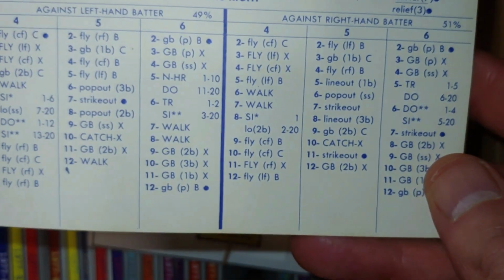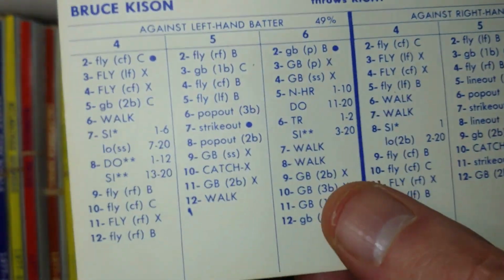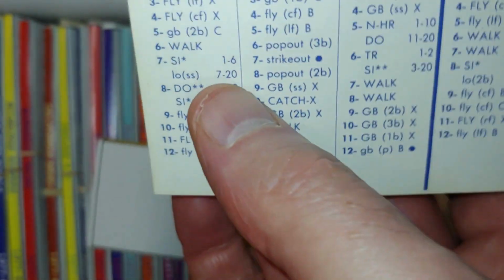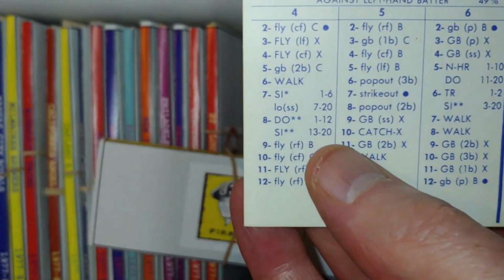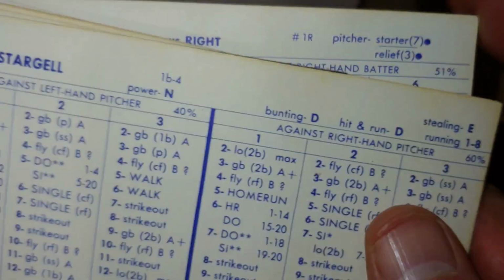As a starter 7 here, no home runs over here, a single one there. And against lefties, that's pretty good too. You're going to get that out on 6. You hope, at least. Really nice card for Kison there.